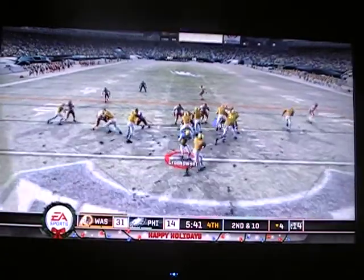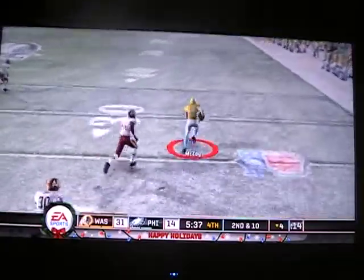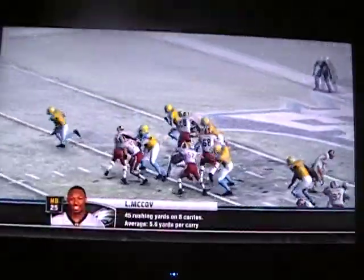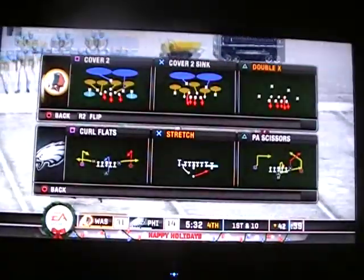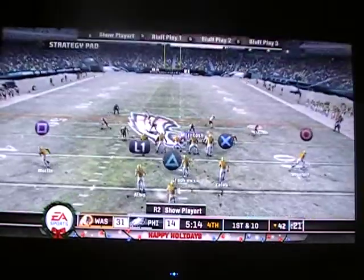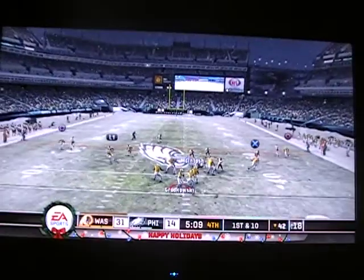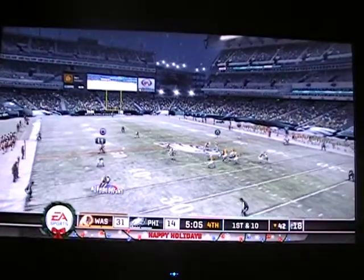They hand it off, down the sideline. You know, now that we're at a 16-game schedule, 1,000 yards rushing isn't quite what it used to be, but it still is a landmark. And 1,000 yards tells the rest of the NFL, hey, this guy can play with the big boys. Defense.